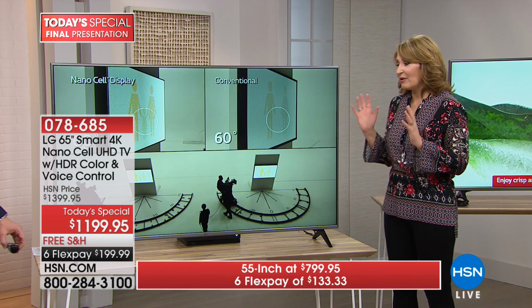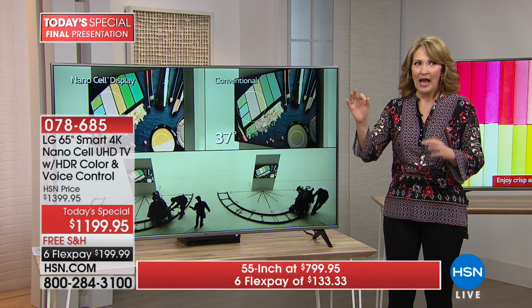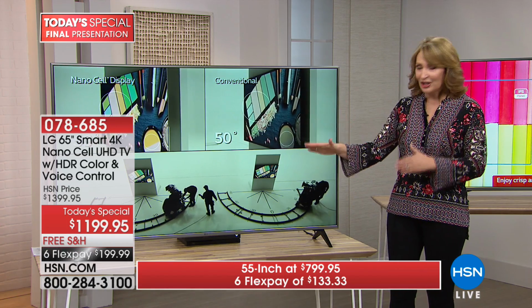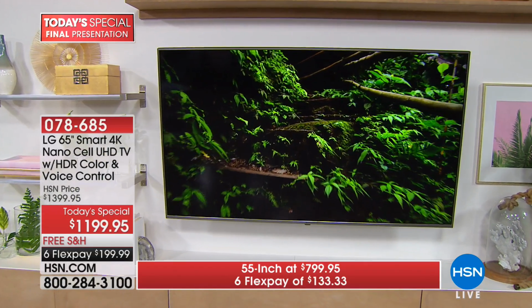I will tell you this, when we first picked out the 65, I thought it might be too big. And now, Joe says he has a 75. I'd almost be tempted to go a little bit larger. That's what happens when you get this, I'm telling you, you will love this size. You don't need a massive wall to put it on. It's such a beautiful screen and experience.